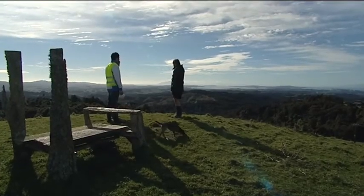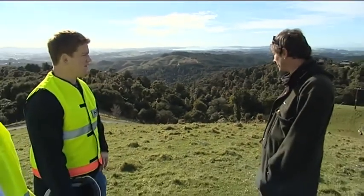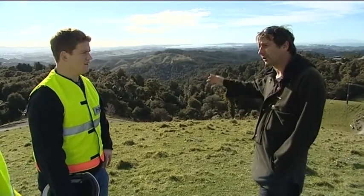I'd like to permanently bait this area of bush down below us here. It's got quite a few good conservation values. We've got Hochstetter frogs and kauri snails.